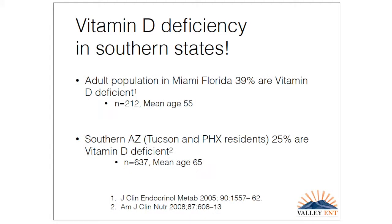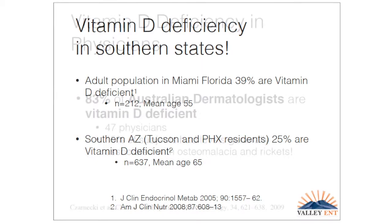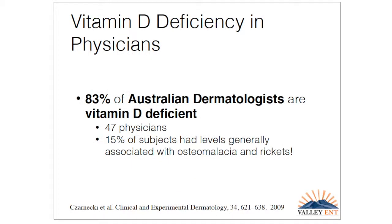You can get vitamin D deficiency in sunny locales. Miami, Florida, 39% of random sampling were vitamin D deficient. Southern Arizona, Tucson and Phoenix residents, 25% of the population. Now, mean age of 65, but 25% of that population is vitamin D deficient. This should not surprise you.